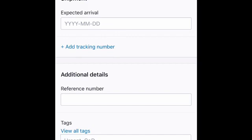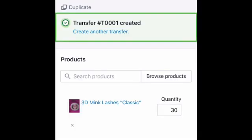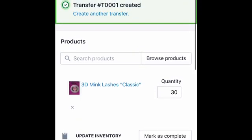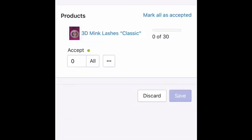Once you add your tracking number, I wanted to mention this too, you will have an option to choose the carrier that your shipment is coming from as well. Once you do that, you can go ahead and select Save Transfer, and it's going to give you a transfer number and give you an option to create another transfer. And then it also shows me what the transfer looks like. So 3D Mink Lashes Classic 30.